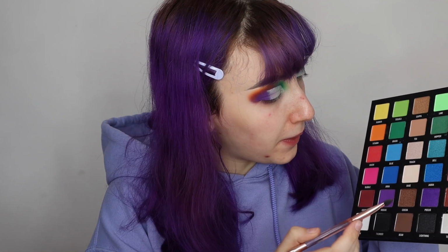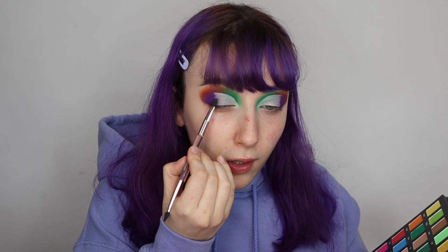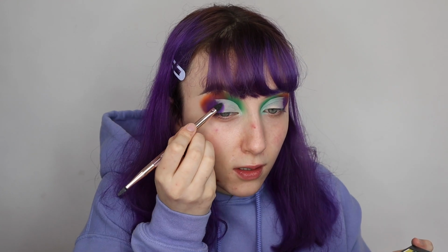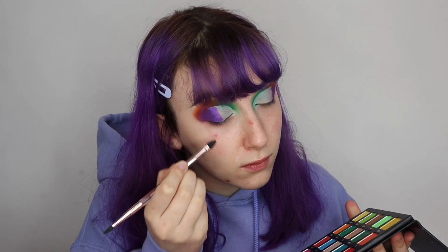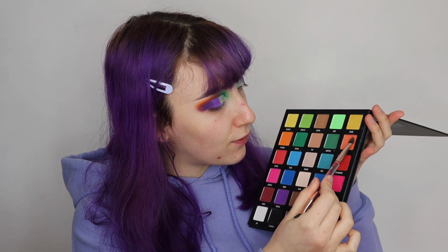I'm going to take my trusty Huda Beauty Fender blender and I'm going to take the shade Pocus, which is the shimmery purple. And I'm going to pack that on the outer corner of the half cut crease. Then I'm going to take C, which is the other half of vitamin C, and I'm going to put that next.